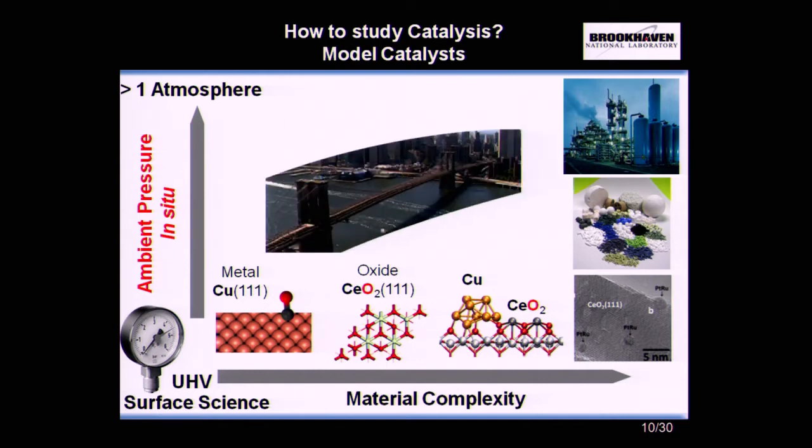By doing this approach of increasing the complexity of the materials and developing in situ techniques, we can slowly start to make a bridge from this region where we know exactly all the players in the game, how they interact, and start to go to more crowded places in more complex environments where we can still follow the reactions, before we get to these hectic places where we never know all the players, things happen, but we don't know why.